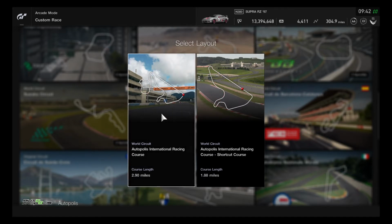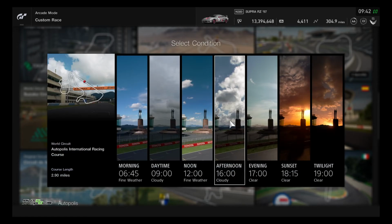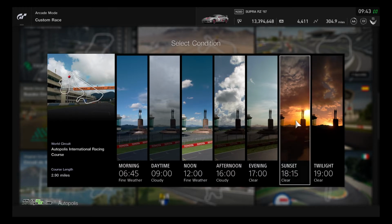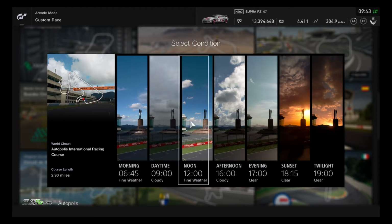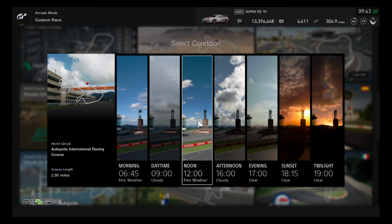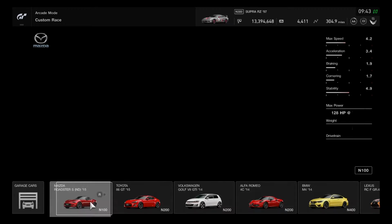So looks like this is going to be good to race the full Grand Prix track. It also has different track conditions to take a good look at. So this is going to be in the morning and also the twilight. So the twilight is definitely very good for nighttime. So this is going to be excellent to choose it at noontime for it.